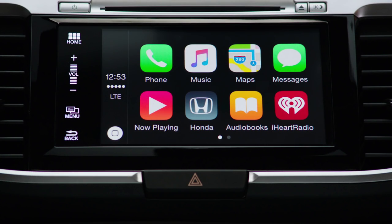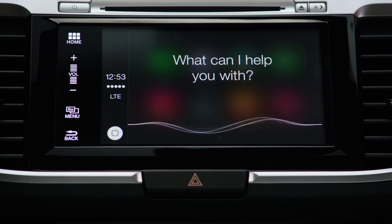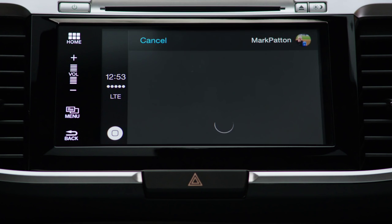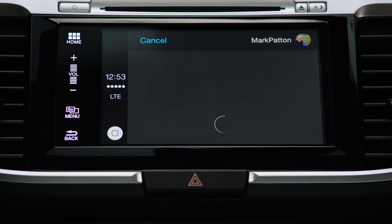Call or text your friends and family without ever having to remove your hands from the steering wheel. Text Mark Patton. Okay, what do you want to say to Mark Patton? I'm on my way. Your message to Mark Patton says, I'm on my way. Ready to send it? Yes. I'll send it.